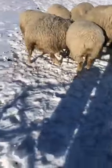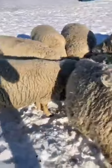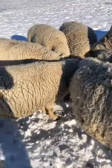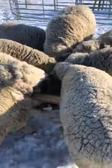So our ewes are bred, and the ewes are female sheep. They're bred in December, and then they will lamb in May. Their gestation period is quite a bit shorter than it is for cattle. Theirs is only 245 days, where cattle are 9 months. We like to lamb out in the springtime when there is green grass on the ground. So we have just under a month until we start lambing. Hopefully we can keep doing some live videos and show everybody the lambs.